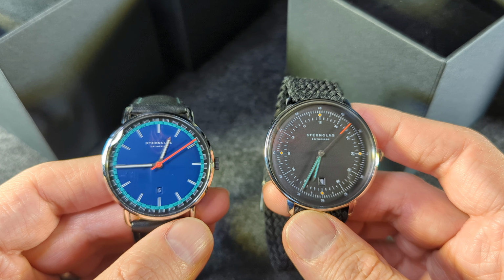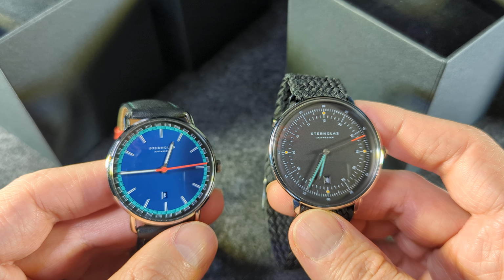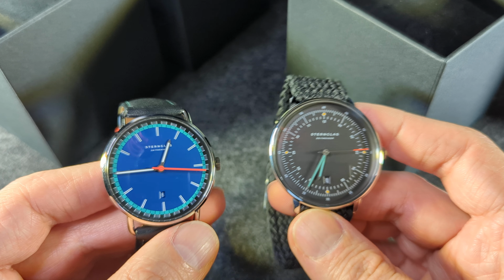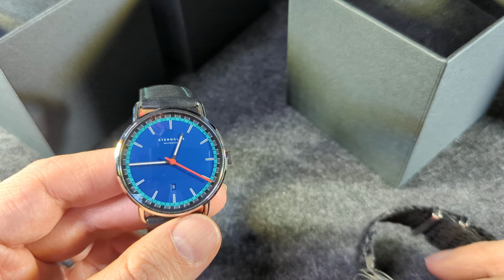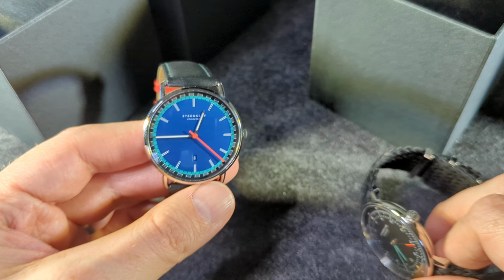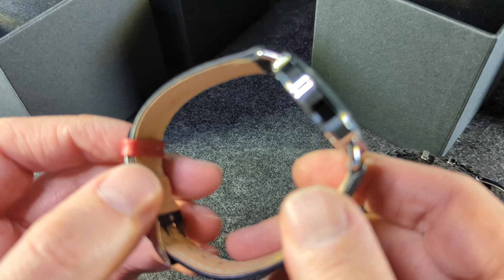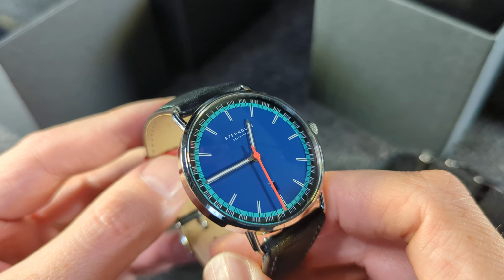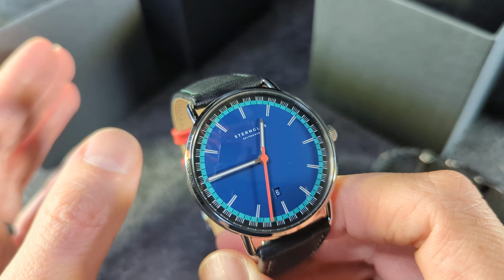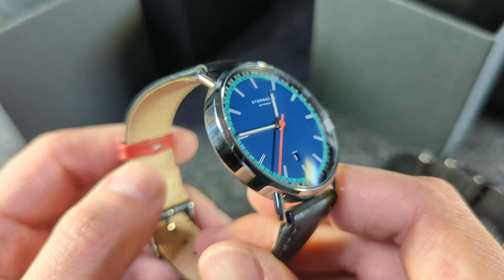And rather than being in the thousands of dollars like Nomos and Junghans, their watches seem to vary between $300 and $500, depending if it's mechanical or quartz or not. If you're lucky and you hunt around, you might be able to find them when they're on sale. So I was able to pick up these two watches because they kind of caught my eye. They have some that are very minimalistic. They look like the Max Bill from Junghans.